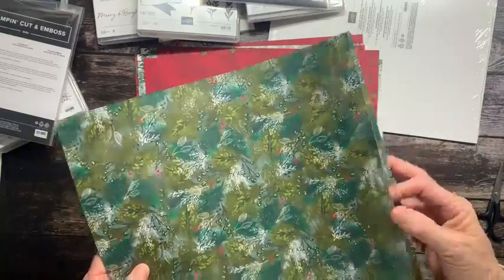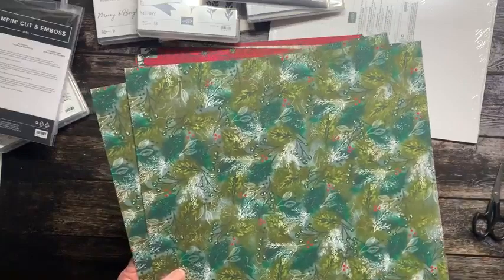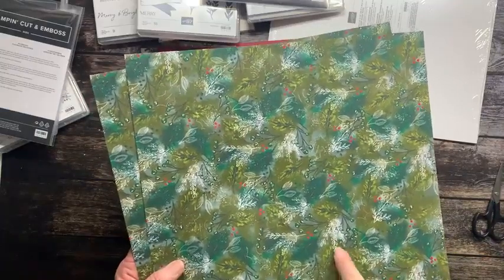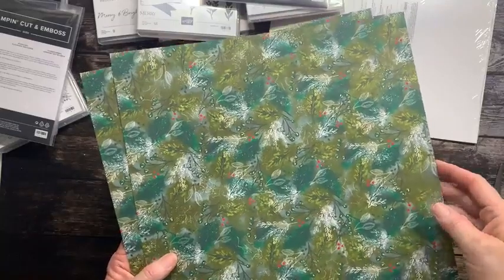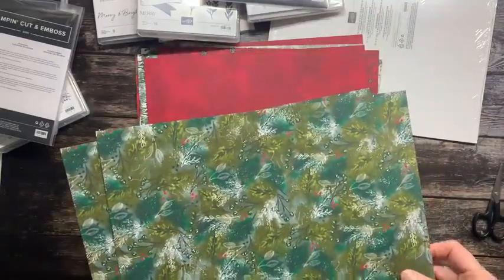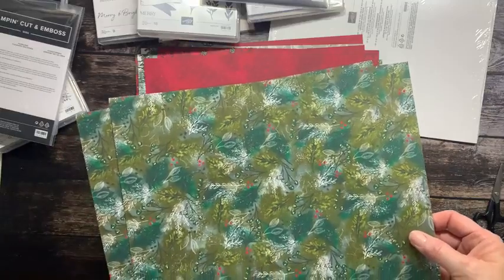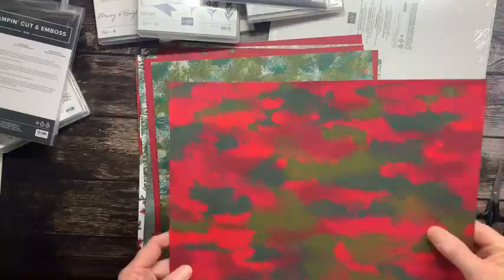This one I'm a bit iffy about, but once again, used in the right way. And I think you could make this white, lighten it up by putting it onto a white card base. I think that would then pull that white out. And could definitely make that work.